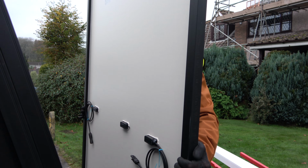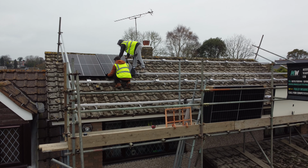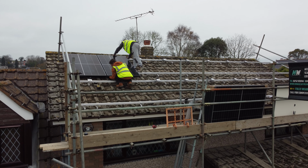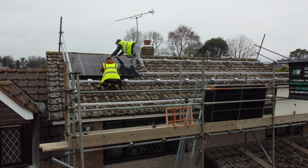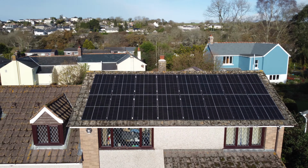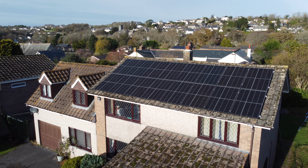Then on the Wednesday, the panels were installed and the whole system was connected up and all got working all in that time. So that was pretty quick. And then by Friday, they like to leave it a day before removing the scaffolding just in case there's an issue and they need to go and service a panel. Everything was fine. So on Friday, the scaffolding came down and left us with the finished job. So let's have a look at the various components and see how they've been fitted.